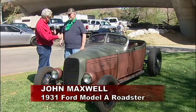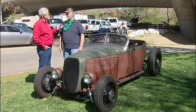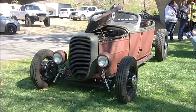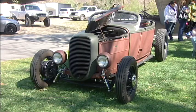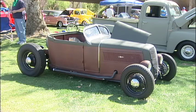John Maxwell, your 1931 Ford is absolutely beautiful. Tell us about it. Well, thank you. I'm glad you appreciate it. It is a 1931 Ford Model A Roadster, custom made from the frame up. I didn't build the car, but I appreciate it so much that I bought the car. Found it on eBay last year, and I've been enjoying it ever since.